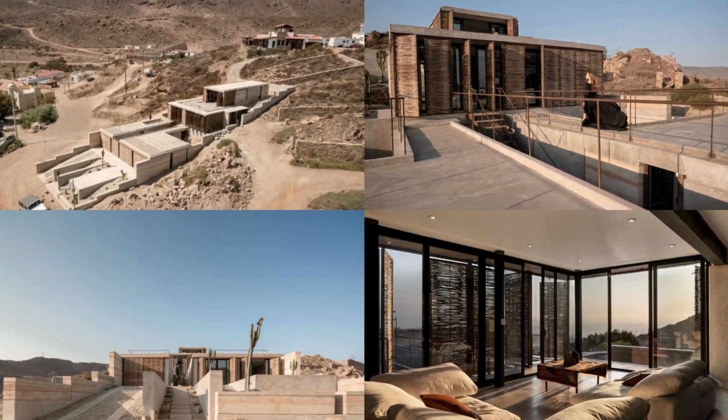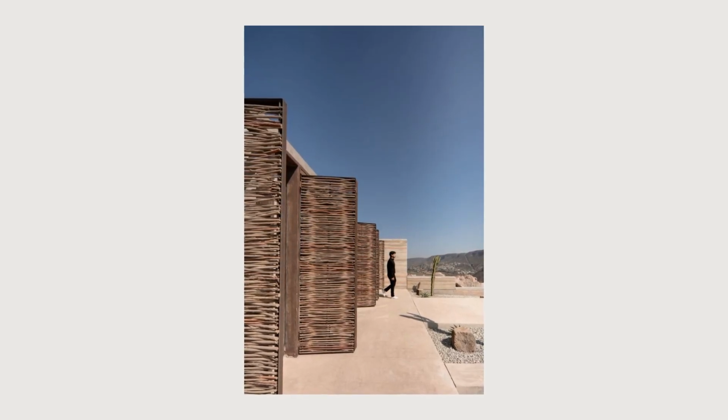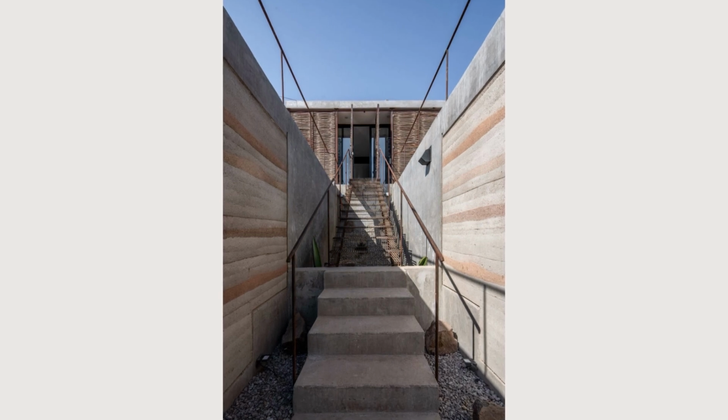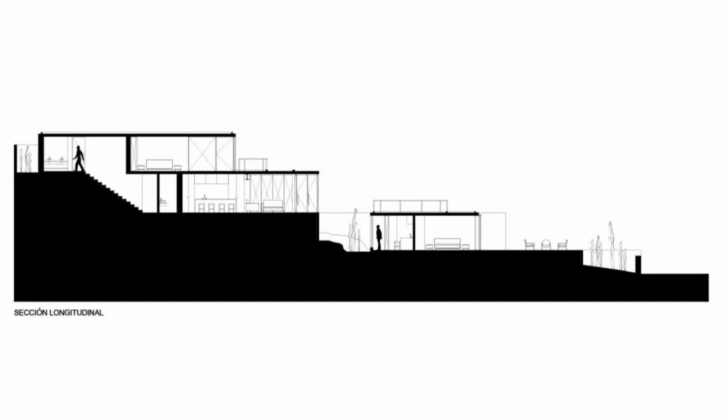At the back of the social area, there is a staircase that leads to the 3rd level where the main chamber is located, which has a view of the context's landscape. In this space the interior is blurred with the exterior.